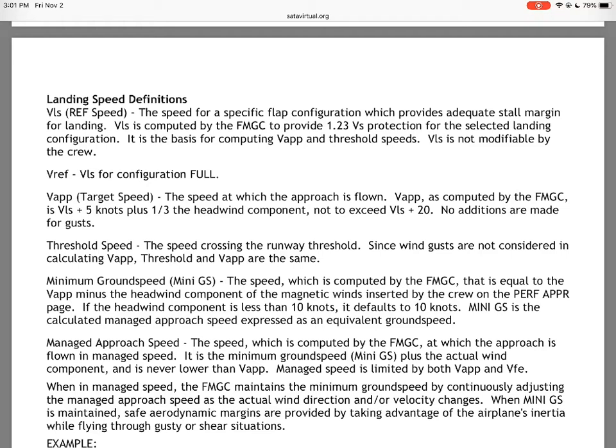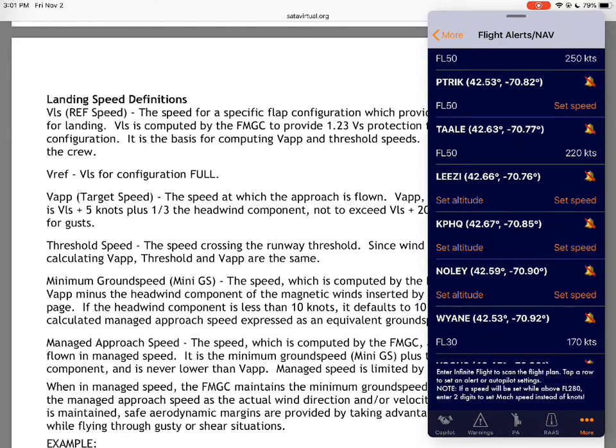So you can add up to 15 knots. So for 15 knots, you'd have to have a 45 knot headwind to be able to do that, right? 45 knot headwind. Don't think we're going to see that. Just saying, okay? So that's the managed approach speed.